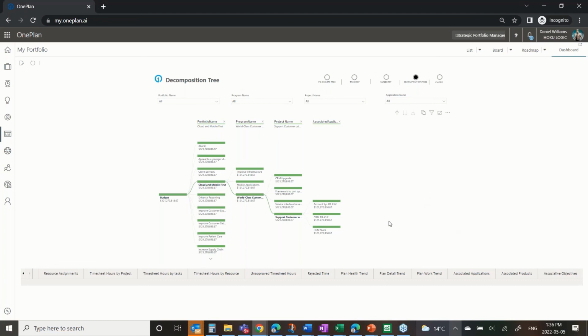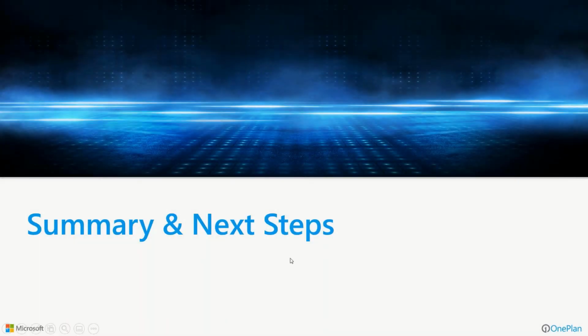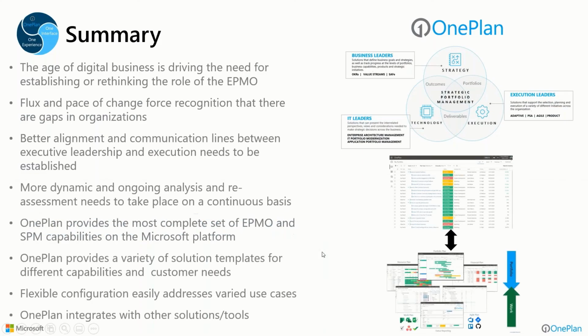With that, I'm just going to close up on where we are and some next steps. So in summary, this pace of change continues to widen, and what we see from our organizations is that as a PMO or an EPMO, we need to rethink that role and take on a greater role. We need to understand that alignment across those 3 pieces of the Venn diagram. Everything is becoming more dynamic. It's more agile in its orientation and how we address things. We have to be able to pivot and move quickly.